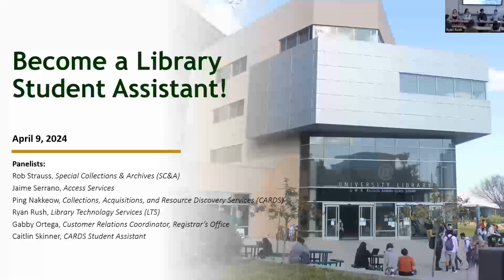Before we go on to any of the specifics of being a library student assistant and such, I thought we would introduce the people on the panel. So I guess we can start there at the end. Hi, I am Ping. I am the Acquisitions, Materials Management, and Student Coordinator for the Collections, Acquisitions, and Resource Discovery Services Unit, otherwise known as CARDS.